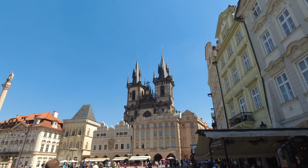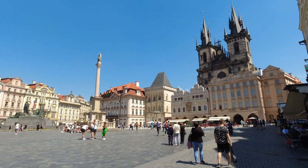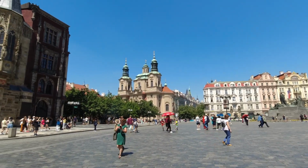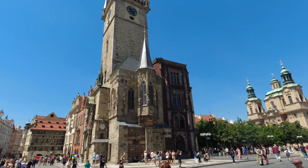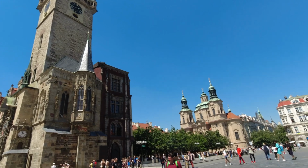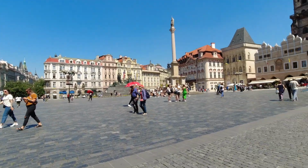This is the Old Town Square, and it is known for all the little cafes and restaurants where you can stop and eat, and there are statues all around. There are some street performers, but I think it's a little early. They might not be here yet, but they're known for the street performers here. And we are looking for the astronomical clock. As soon as we find that, we'll show you that next. That was our stop here, and we just missed it. It's 12:06, so we'll be back at 1 to see it do its thing, but we'll find it.